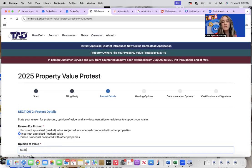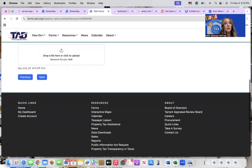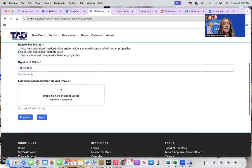Here's a little tip. If you don't want to go through the legwork of Zillow, Realtor.com, and figuring out what the market value is that you might want to put in, just put in something like $30,000, $40,000 less and see what it counters you with. Because you saw the last one, it can counter.